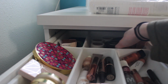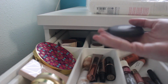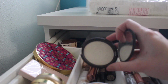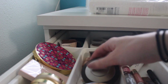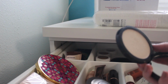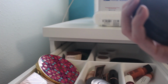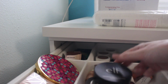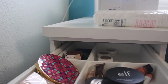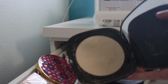And then for my actual powders, I have the Mary Luminizer. I have Becca Shimmering Skin Perfector in the shade Pearl, which is just a white highlight. This one is the e.l.f. Shimmering Highlighting Powder in the shade, I think this one's also Pearl. Yeah, Pearl Glow. And then lastly, this is my Marc Jacobs highlighter in the shade Worth the Wait. So that one just looks like that.